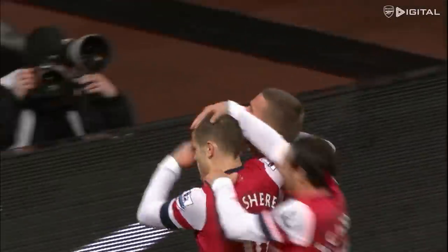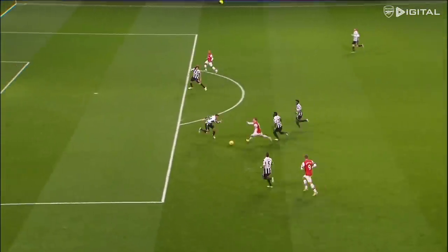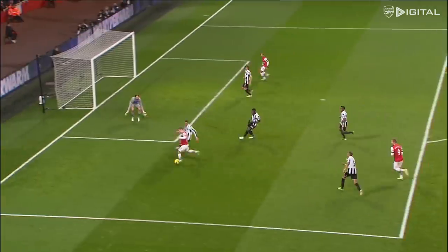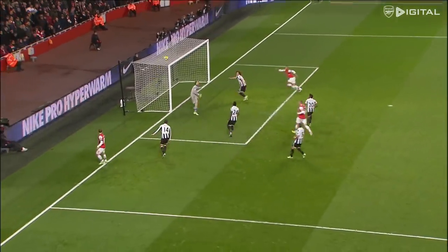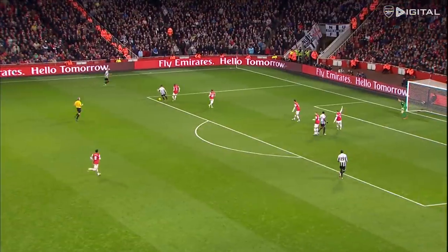Well, that was all about Jack Wilshere for me. Here we see it, wins the ball back off Tiote. Not happy with that, he goes again. He drives it, James Perch goes past him. He looks like he's going to shoot. Looks like he's run out of space, and that's a brilliant ball to just hang out far post. Coloccini couldn't deal with it.